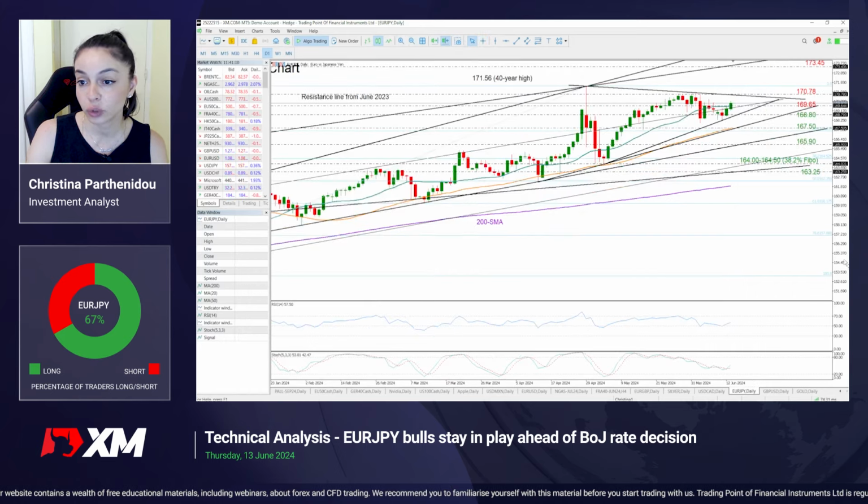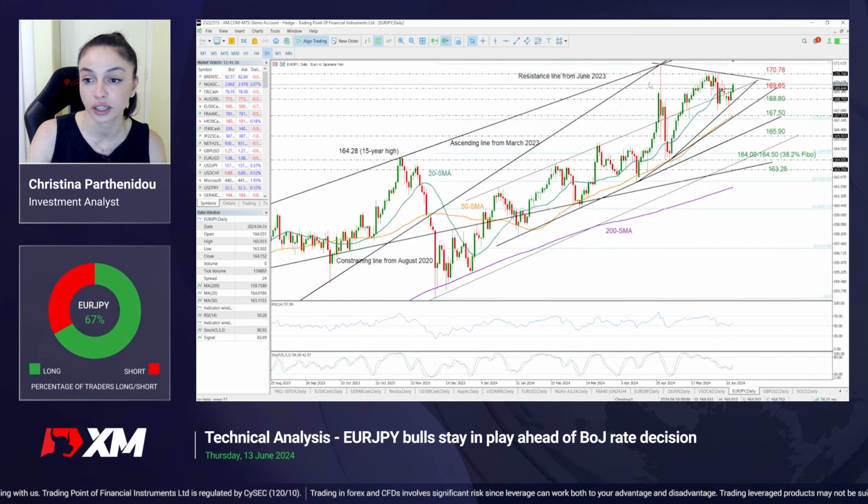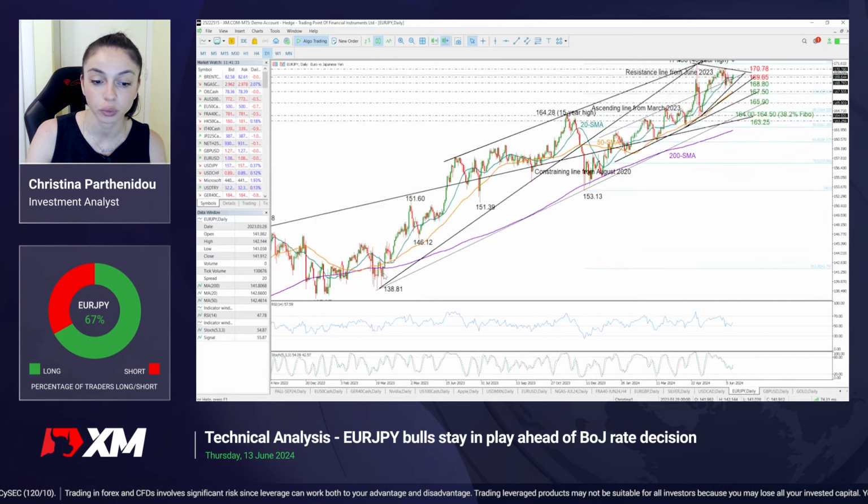Below that, well, there is another key trend line, 165.90, a break of which could probably push the price down to 164 and 164.50 territory, where the 38.2% Fibonacci retracement of this upleg is located, as well as this thin long-term ascending line coming from March 2023.